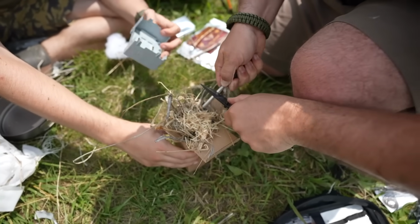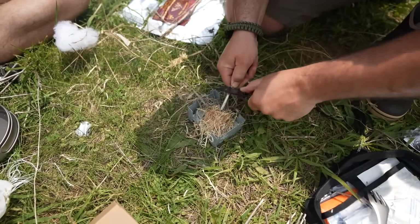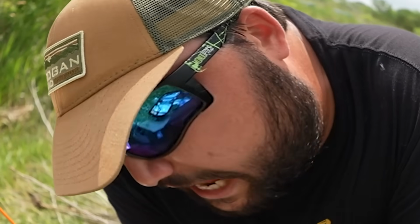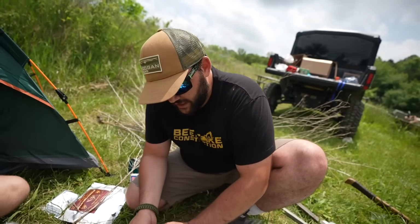Bruh, we're getting KO'd right now. I'm gonna put it in here so it can get some oxygen. All the pro flint starter guys in the comments: Flair, you're doing it all wrong. You're using the sharp side of your knife. Listen, that's the best side you can use. It's not good for your knife, but it's definitely gonna give you the most spark.